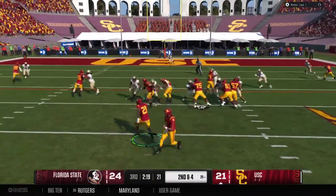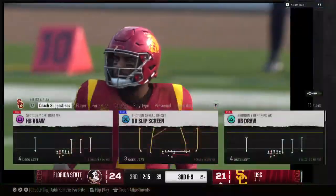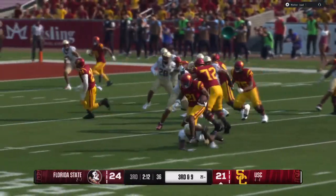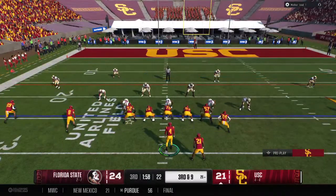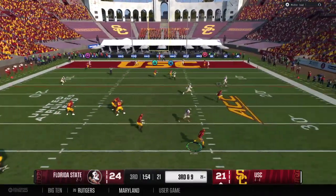Now a lot of options on 2nd and 4. And it's been a struggle for the run game for this offense. Man, this is something they hang their hat on. You saw last week, you saw the highlights, and just give it to the running back. Let him do his thing. Haven't been able to get him going. I don't know what's going on, but they got to find a way to get their talented back some space so he can make some plays.